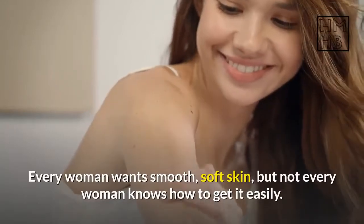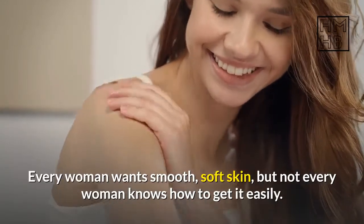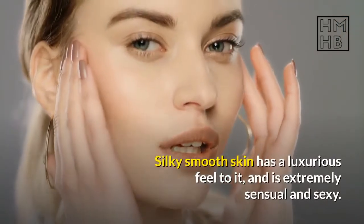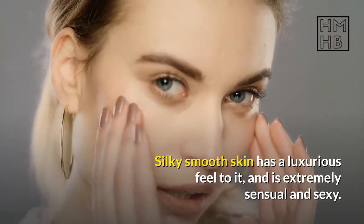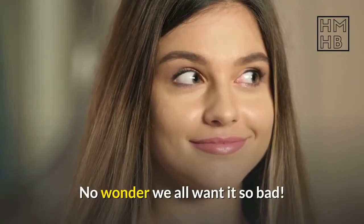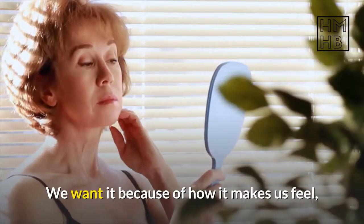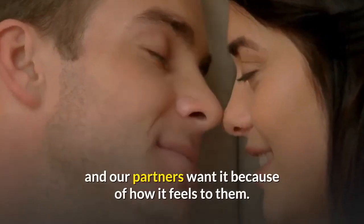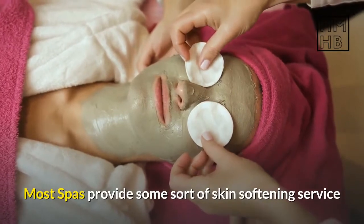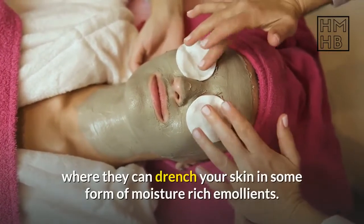Every woman wants smooth, soft skin, but not every woman knows how to get it easily. Silky smooth skin has a luxurious feel to it, and is extremely sensual and sexy. No wonder we all want it so bad. We want it because of how it makes us feel, and our partners want it because of how it feels to them.